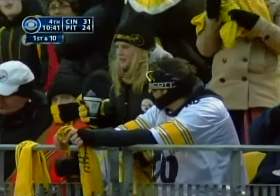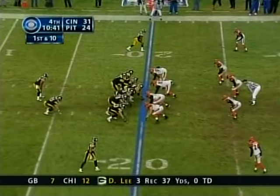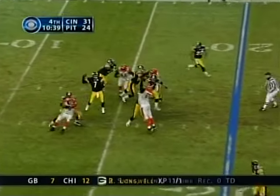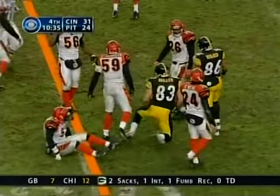We're back. Dick Enberg, Dan Dierdorf, Armen Keteyian, the Steelers and the Bengals, and it's Pittsburgh's ball at the 20, trailing by 7. Plenty of time left, 10:41 in the fourth. Ben Roethlisberger looking for Hines Ward. Instead goes underneath to the tight end, Heath Miller, and Miller with a first down and an 11-yard gain.